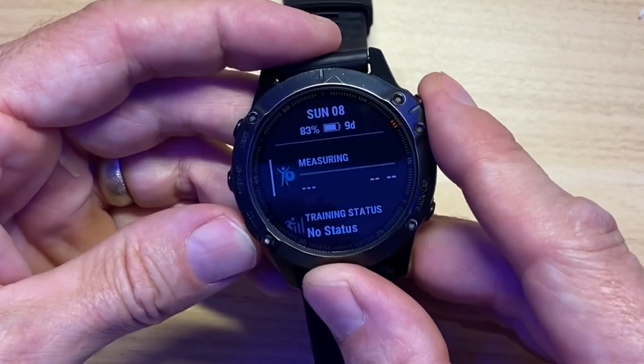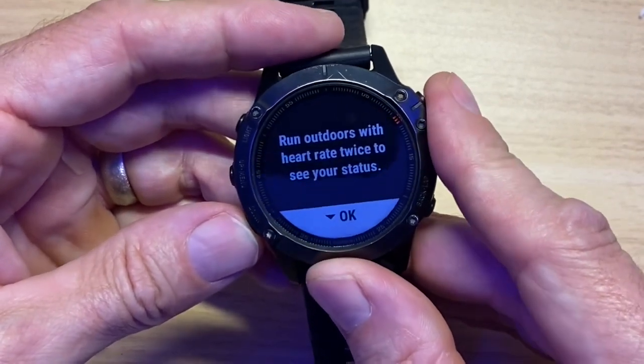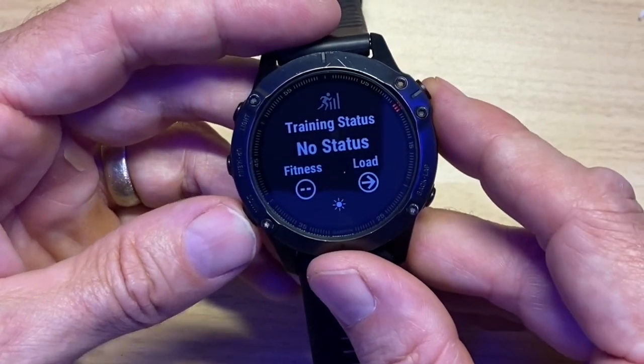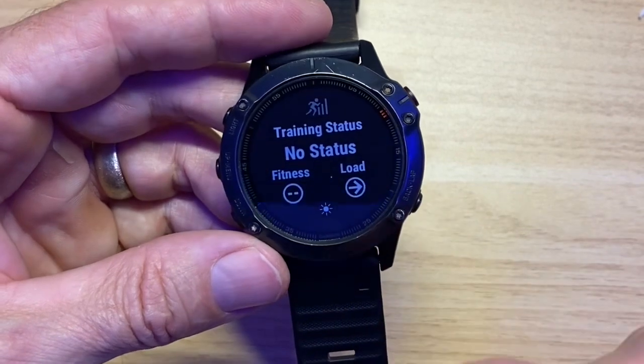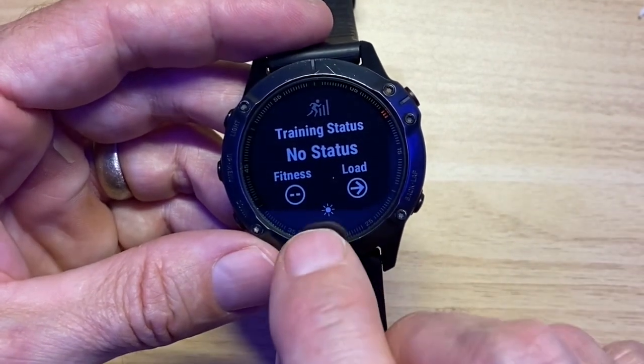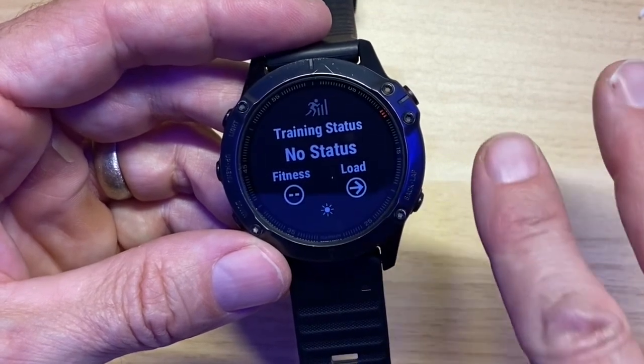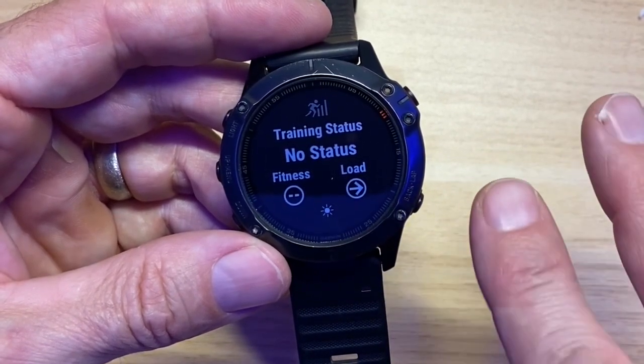So you have a wide array there, and then you go into training status. Now, for whatever reason, it's not showing, because I haven't run. So one thing about the training status, it's always evaluating your load, but it will show you the training status icon if you do 2 5-minute runs using GPS run activity.